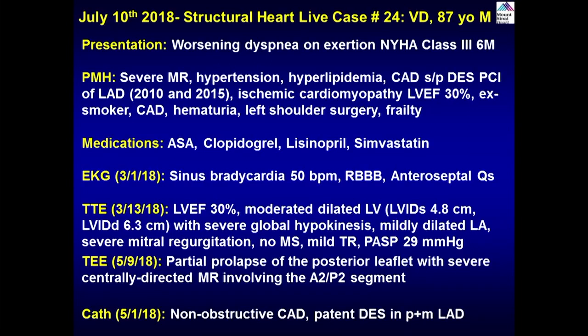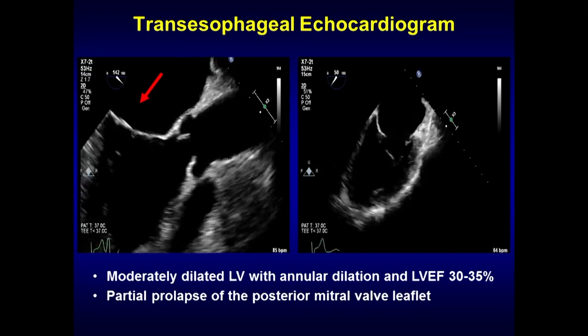And the whole issue is that the patient continues to have more progressive heart failure, which led to the echocardiogram showing the dilated LV and global hypokinesis with the severe mitral regurgitation. And on the TEE, partial prolapse of the posterior leaflet with severe centrally directed MR involving the A2 and P2 segments. And of course, you'll have a chance to see live by Dr. Gila Park, our echocardiographer, the director of structural echo.